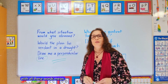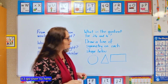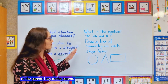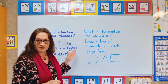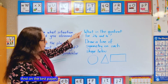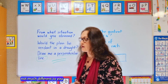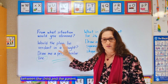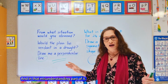I'm going to tell you what all these words mean, but then what I do is I go over to here. I say to the parent, now imagine your child is at school and they have a test paper, and on the test paper they're being asked all of these things. Not much different to you being asked all these things, because I'm trying to make a comparison between the child and the parent in the misunderstanding part of it.